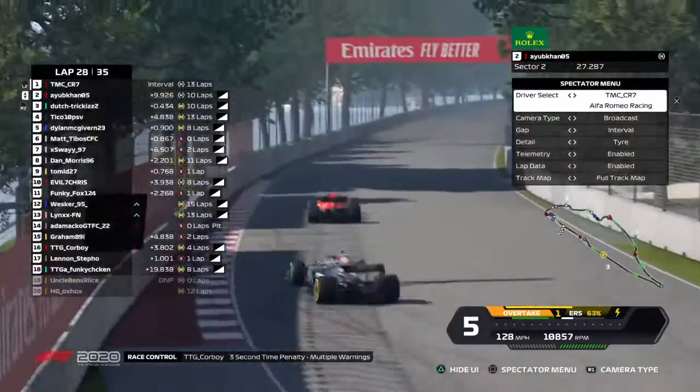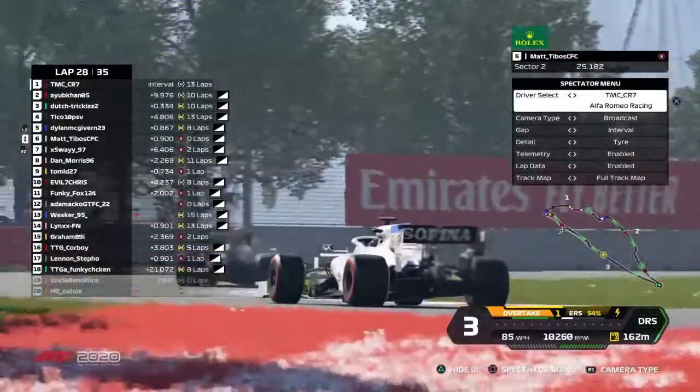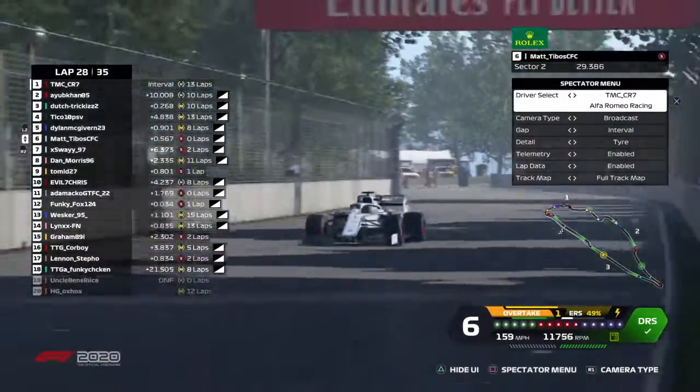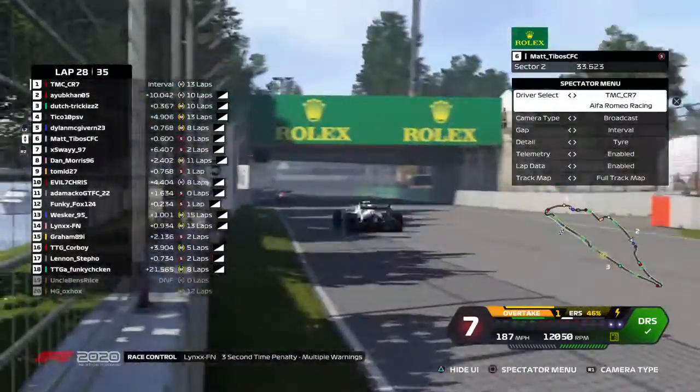Khan. Can he catch up with everyone? Can he make up 4 seconds on Tico? Oh, he's out on P6. He's right behind Dylan. The gap to Tico is only a second. The gap between Tico and Dutch is 4 seconds.